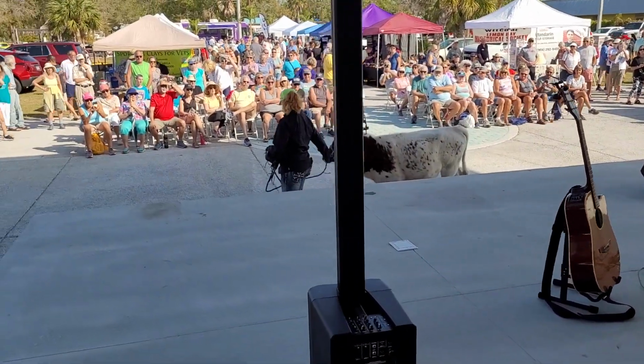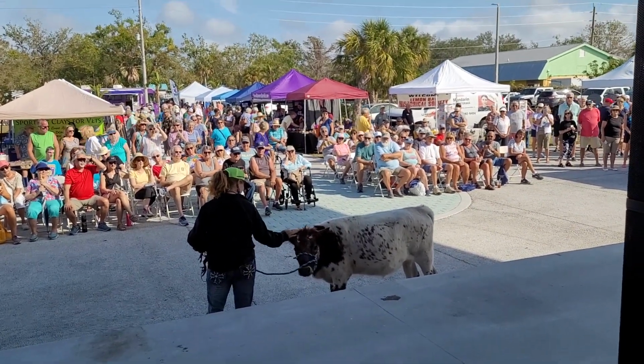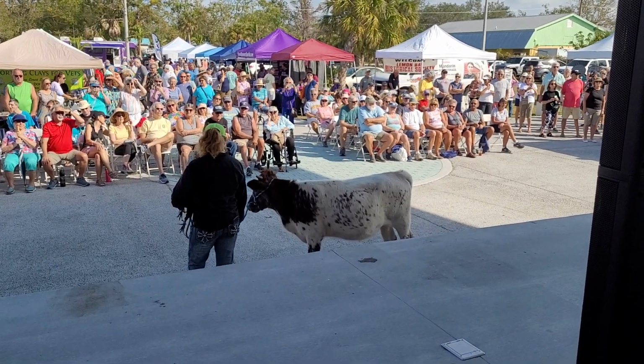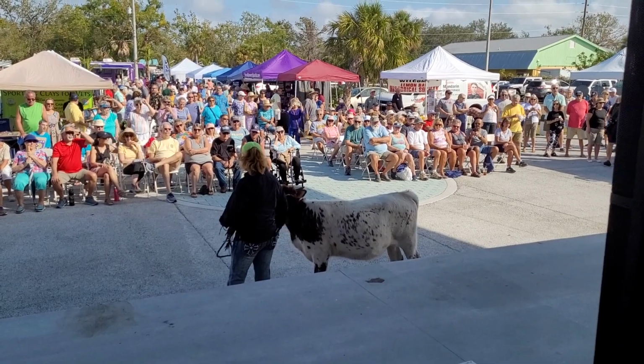He's almost a year old. He's not going to get a whole lot bigger. They'll max out about 500, 600 pounds, these cracker cattle. And they're a lot of fun. They were used for pulling carts, obviously for eating, but their hide was also used.